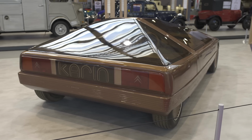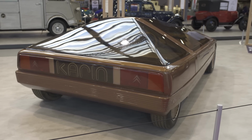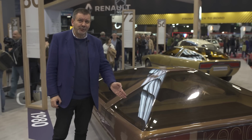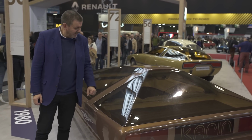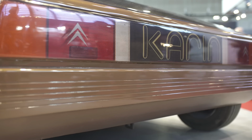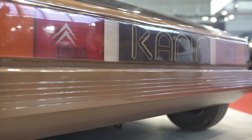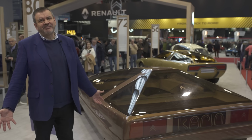But as I say, this sort of triangulation continues through the very short roof, flush doors, and then again a very, very short truncated rear, but still lots of practical luggage space. Quite how you get in the back, I don't know, and then this big bank of lights, which again the later XM used.